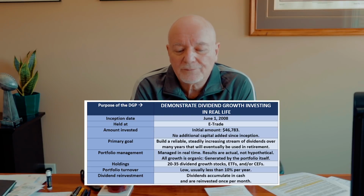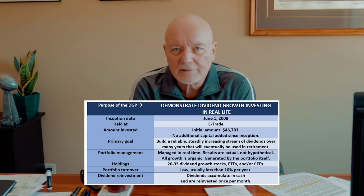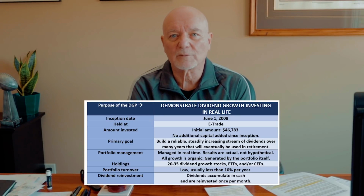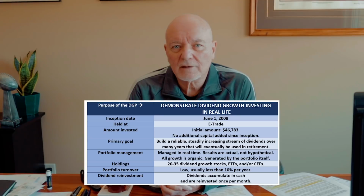It's at E-Trade. The original amount I invested in 2008 was $46,783, and the reason that's not a round number is because it was originally populated with 10 stocks, a certain number of shares of each stock that amounted to roughly equal allocation to each of the 10 stocks. But stock prices being what they are, of course the total number did not come out to an even number. After I started the portfolio on June 1st, 2008, I have never added another dime to the portfolio. No additional capital. I did that deliberately.